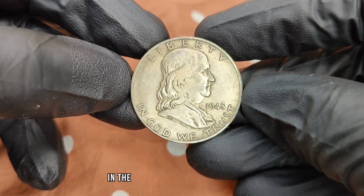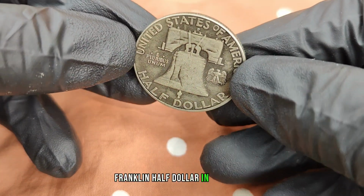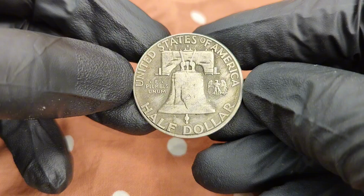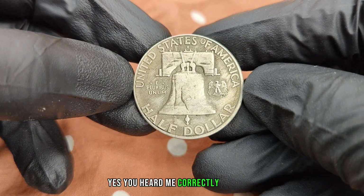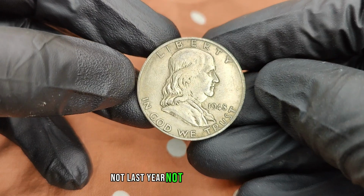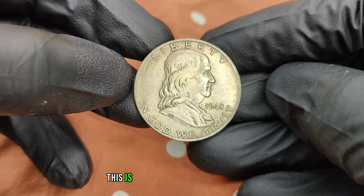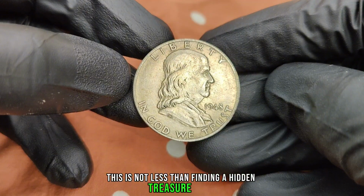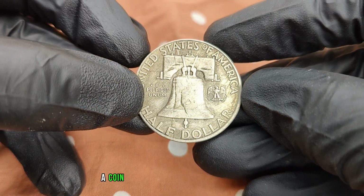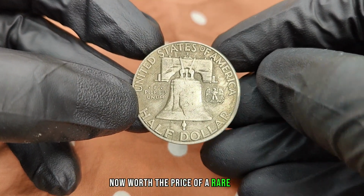Right now, today, in the very heartbeat of the auction market, a 1948 D Franklin half dollar in very fine condition is commanding $115,000. Yes, you heard me correctly. 115,000 US dollars. Not last year, not in some faraway fantasy. I'm telling you the truth of today's market. This is no less than finding a hidden treasure chest in your very own pocket. Think about that for a second. A coin that most people would casually spend on groceries, now worth the price of a rare jewel.